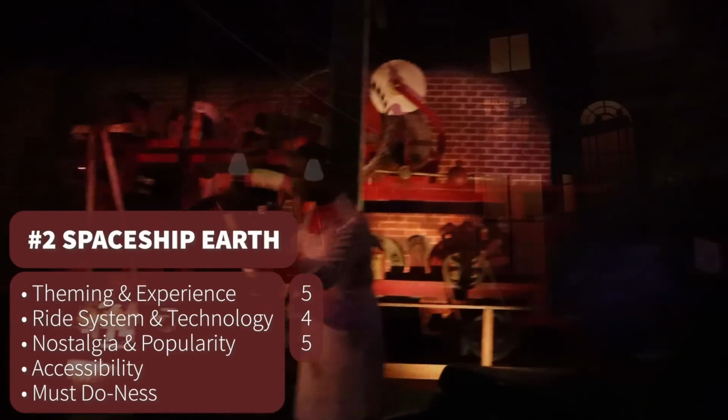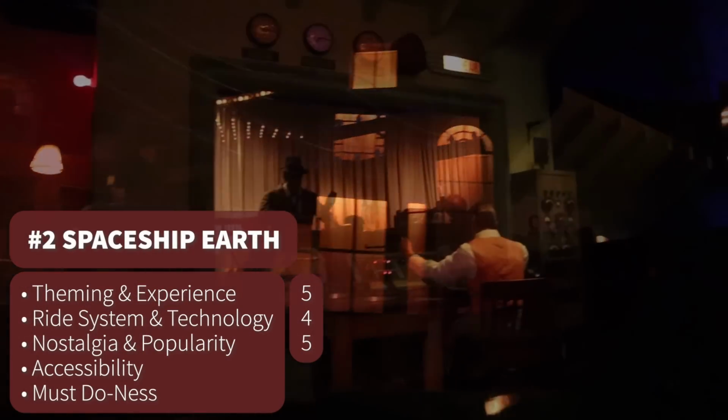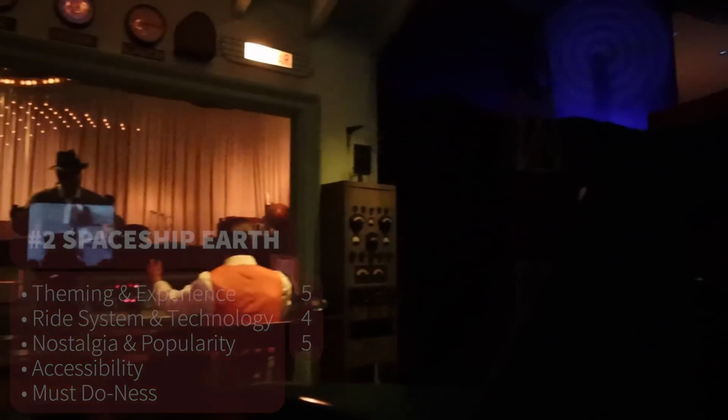Now, if you know anything about EPCOT, it's probably no surprise that for the nostalgia and popularity factor, Spaceship Earth is getting a 5 out of 5. Interestingly though, you won't see super long lines for this ride. That's because it can move a lot of people through it pretty quickly. So even though it is one of the most popular rides in EPCOT, so many people can get on the ride at one time that it moves a lot of people through, and the lines don't really have time to build up.